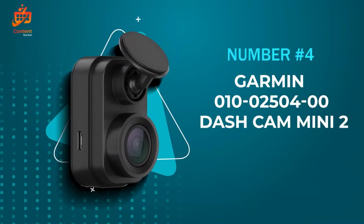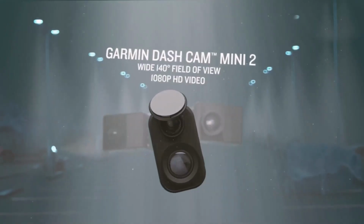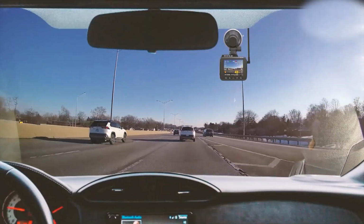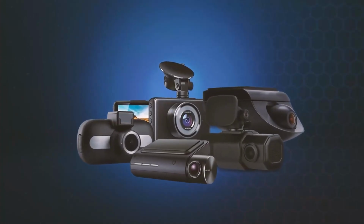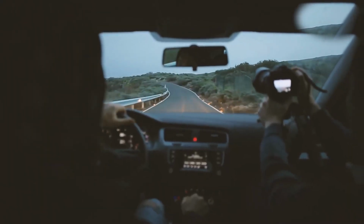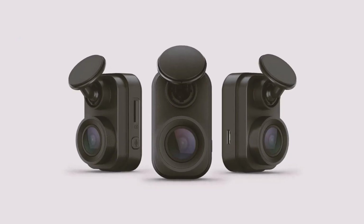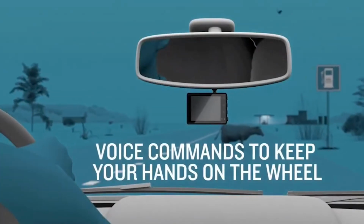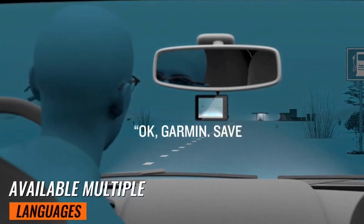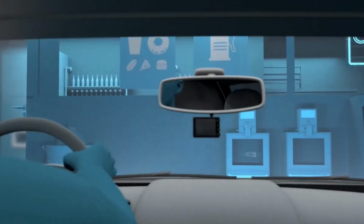Number 4. This tiny powerhouse might just be the perfect addition to your car's safety setup. Let's explore its features and functionalities. Measuring in at the size of a car key, the Garmin Dash Cam Mini 2 discreetly tucks behind your rearview mirror, capturing incidents without drawing attention. Its sleek design ensures it seamlessly integrates into your vehicle. Equipped with a wide 140-degree lens and Garmin Clarity HDR optics, this cam records stunning 1080p videos, delivering crisp details even in low-light conditions. Day or night, expect exceptional clarity from this little gadget.